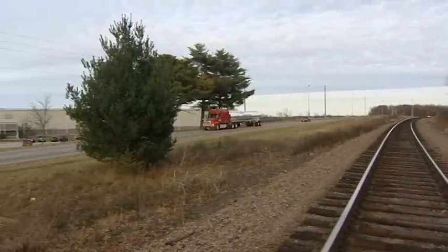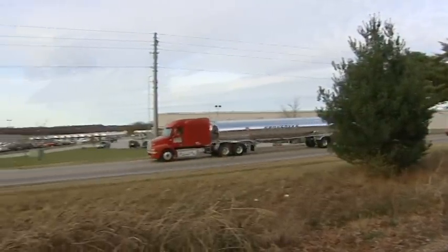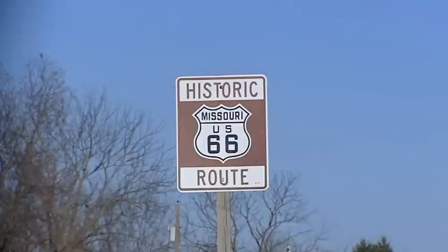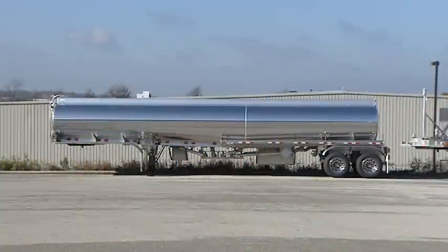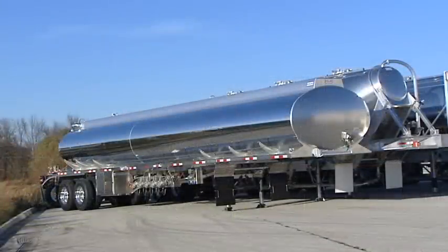All Polar 406 trailers are created in our Springfield, Missouri facility. This plant covers 90,000 square feet along America's historic Route 66. The most popular 406 is a double conical design with a low profile shape, making it stronger, more stable, and much faster to unload. All important characteristics for the continued success and profitability of Polar customers.